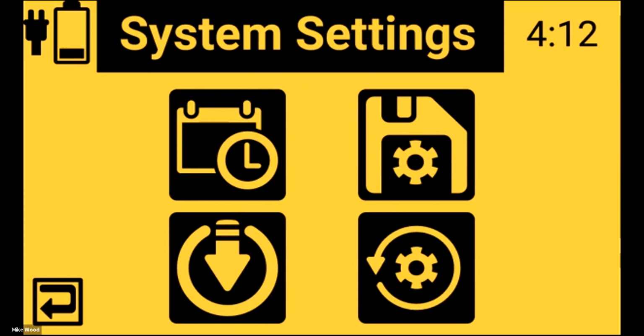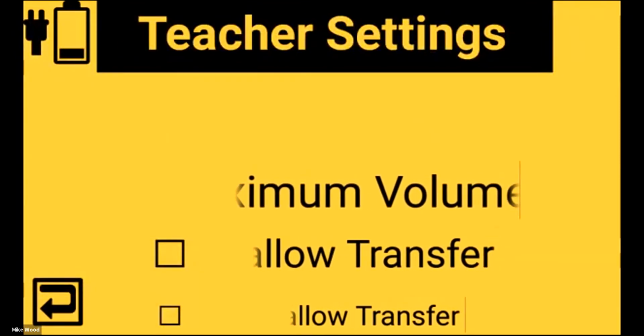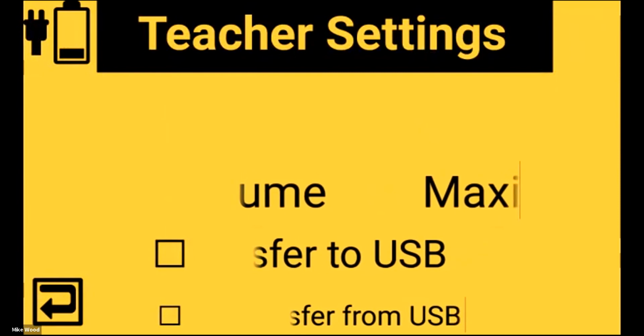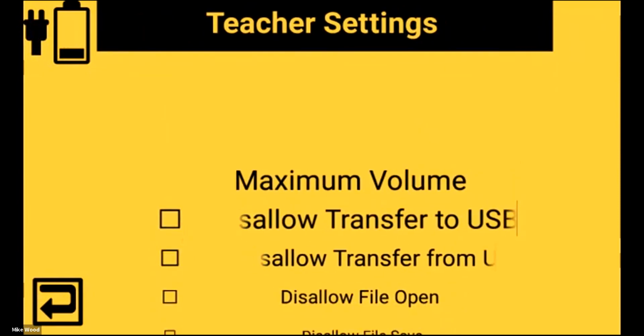I did it. So 7 taps, and then press that red button. This brings you to your teacher settings. So since this is scrolling across, it might be easier for me.